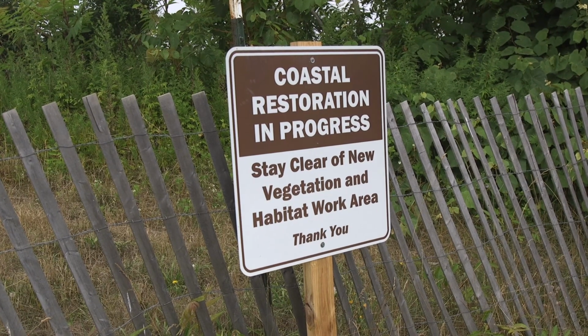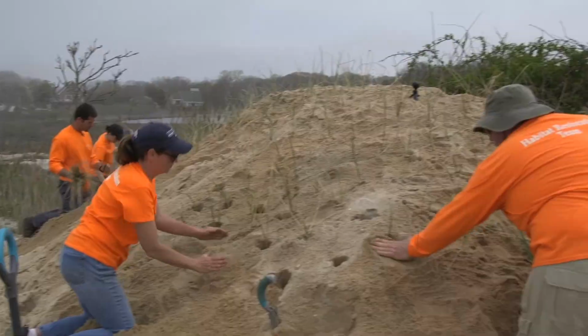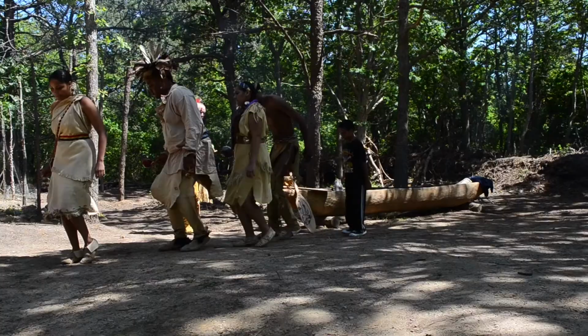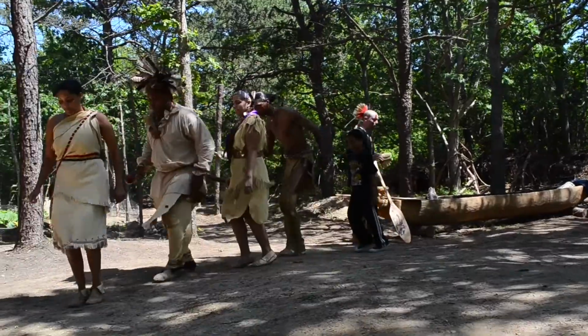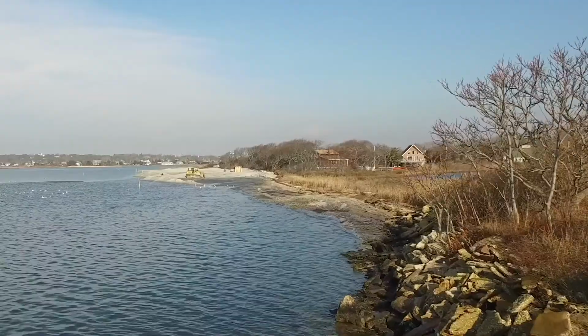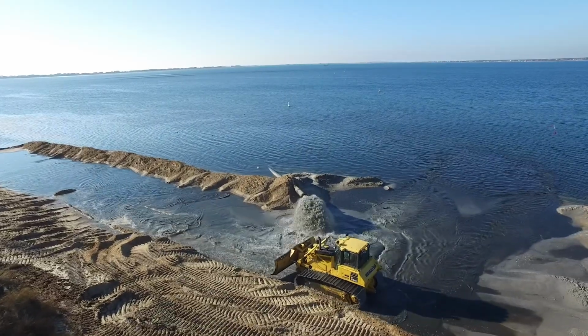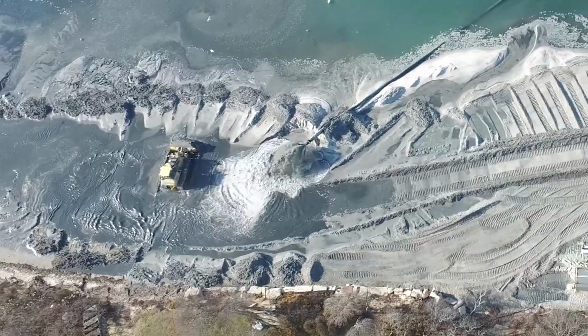Cornell Cooperative Extension Habitat Restoration Program has initiated several projects to help restore coastal plant habitats. One such project is on the Shinnecock Indian Reservation, where 3,000 feet of shoreline that had been degraded by Superstorm Sandy has been replaced with sand from a dredging project from the Department of Public Works.